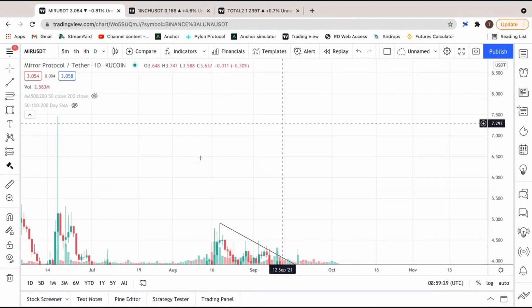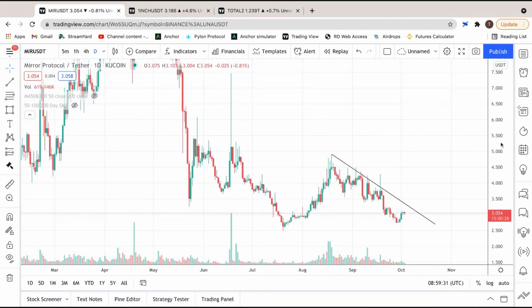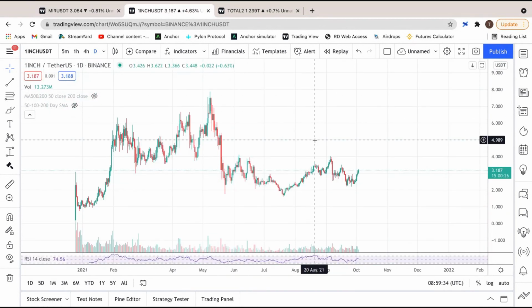Okay, so that is looking excellent. So that's going to cover MIR. Just going to move over to 1inch quickly. So 1inch, very similar story, but just not as suppressed.